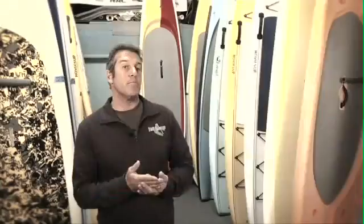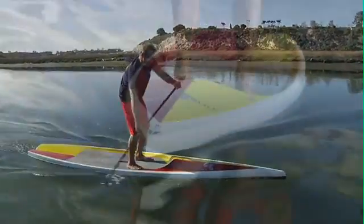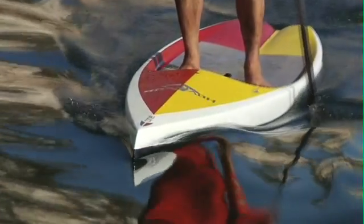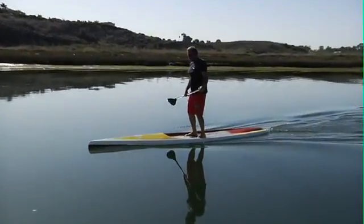It's not like a traditional board that goes up and down over waves. This board goes right through waves, and it loses no speed. It loses no drive. You can paddle this maybe 3 or 4 hard strokes, and you'll get about an 8 board length glide. Most of the boards out there will glide about 1 board length before it stops.